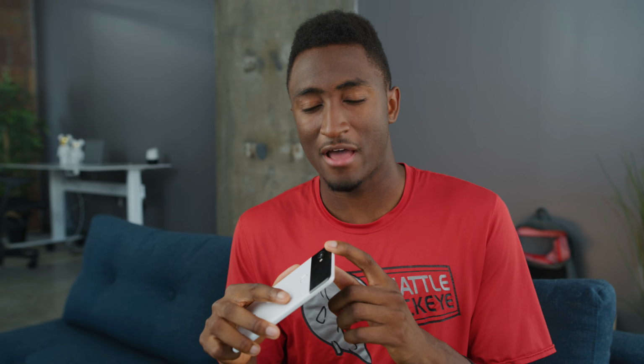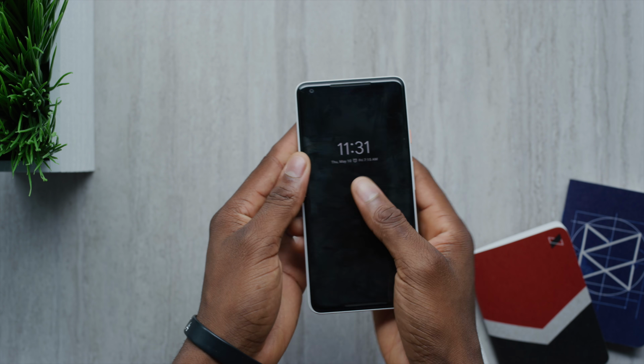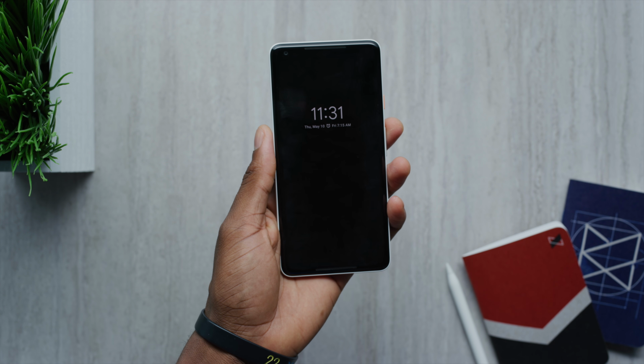I'm more of a zoom with my feet kind of guy, so it's not as big of a deal for me to not have a telephoto camera. But anyway, really my biggest annoyance with this whole phone, and it has been since day one, it was a point of contention in all the reviews and people talking about it when this phone came out, and that's the screen. There's a lot of drama around it, and you can see why.